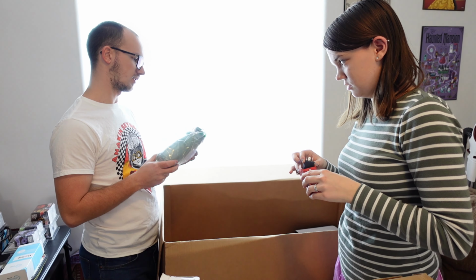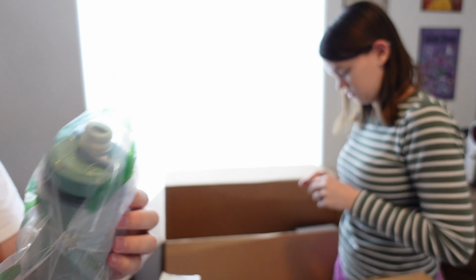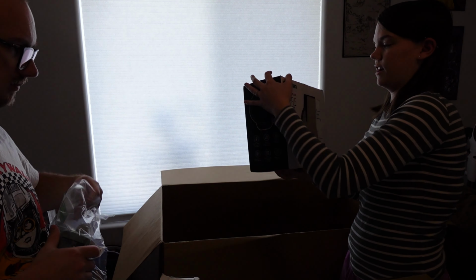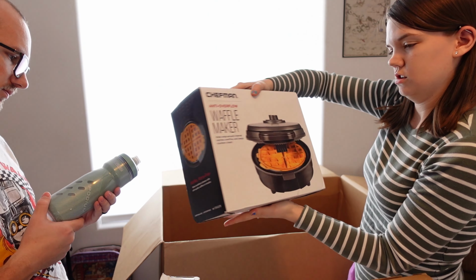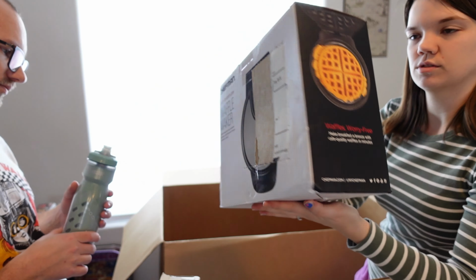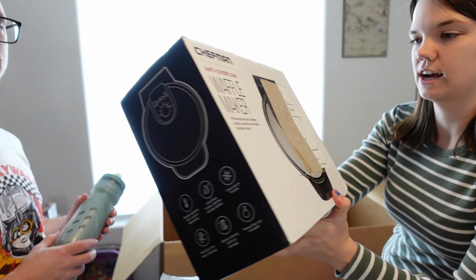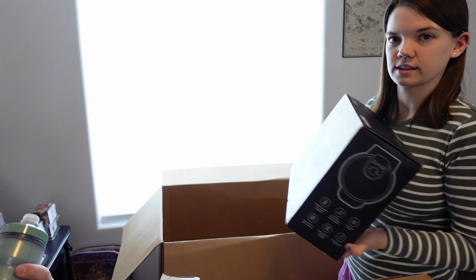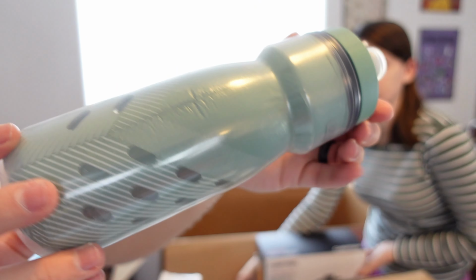Here's a better looking water bottle from CamelBak. I'm gonna take this one out. That's a pretty cool design. While you're doing that, we've got a Chefman anti-overflow waffle maker. There's what the other side looks like. And just like what Jeremy was saying earlier, this one also had the shipping label right on the front there. Why would you want this to show up on your door like this? I don't know. There's that water bottle from CamelBak.